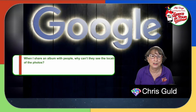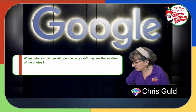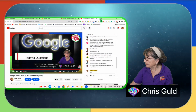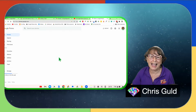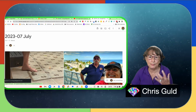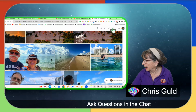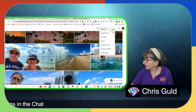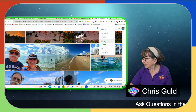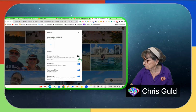Nobody, no how, can see the location of your photos unless you turn it on. So here's how it works. If I go to Google Photos, and I'll find an album of mine. Let's say just the July album. I put our best photos in albums by month as we go. Let's say I was sharing this with you and you would not see the location. That's because there's an option. I click on the 3 dots, options, and share photo location is off. And it will always be off unless you go in there and turn it on.